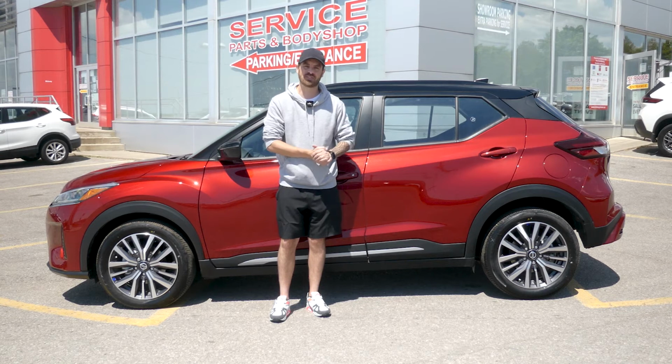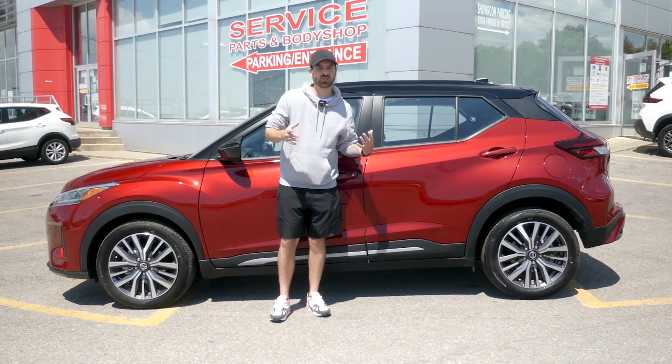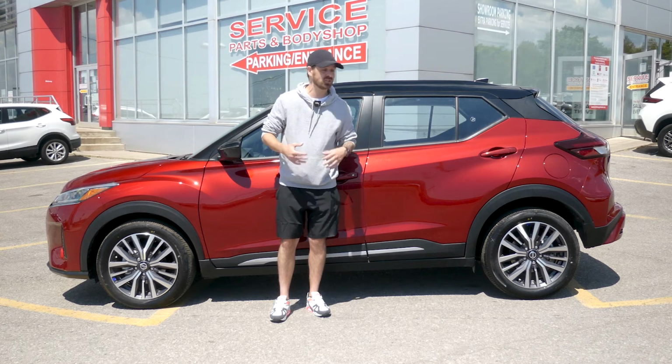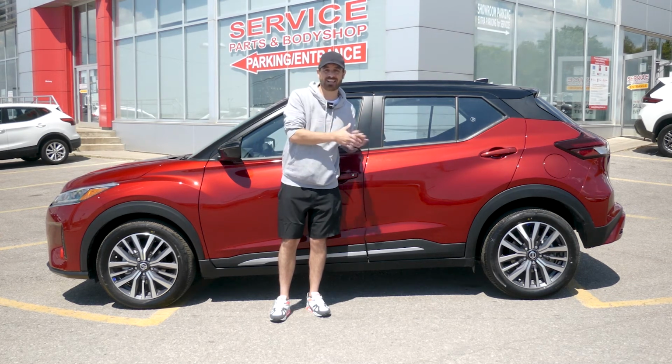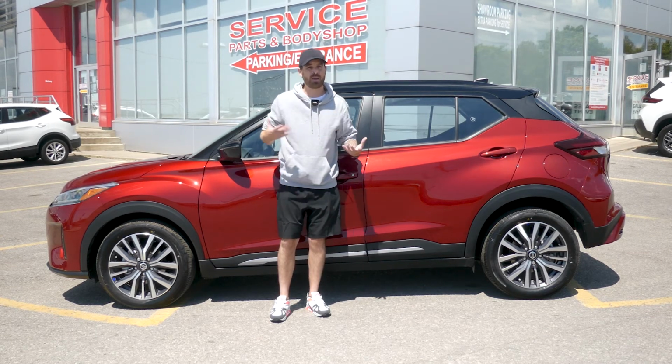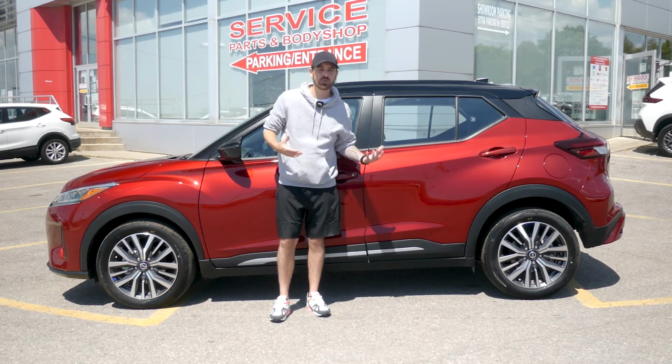All right, so I saved the very best for last. Let's talk about the MSRP. The S model, the entry level, starts at under 20 grand. $19,898 gets you into a Kicks S. That's fantastic. That is super low. Now, an SV model, the best bang for buck in my opinion, is $22,898.